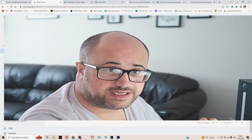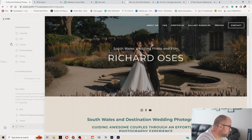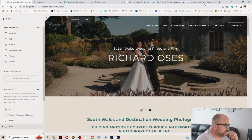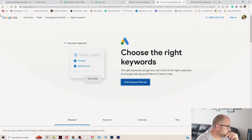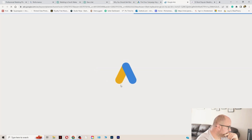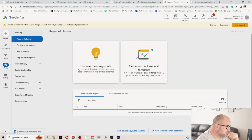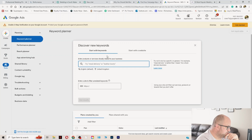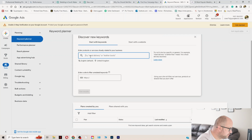And I've got various techniques that I've actually been using in order to get ranking with the blogs. I'm just going to go onto my website and show you some of the latest blogs. What I've been doing actually is I've got the keyword planner with Google. So as if you were going to run Google ads, and my internet's really slow today, on discover new keywords you can type stuff there and it shows you below how it's ranking.